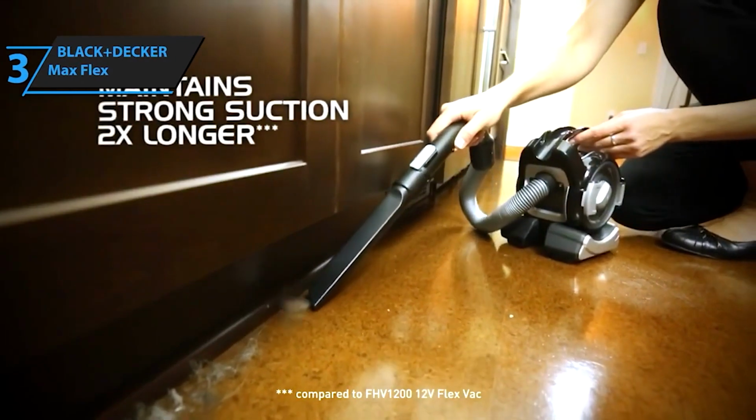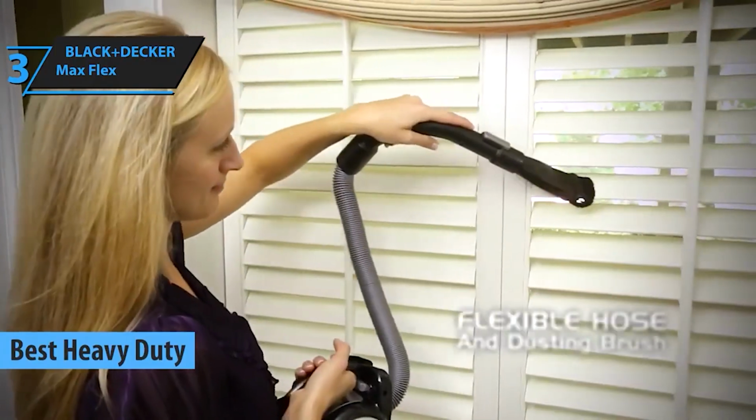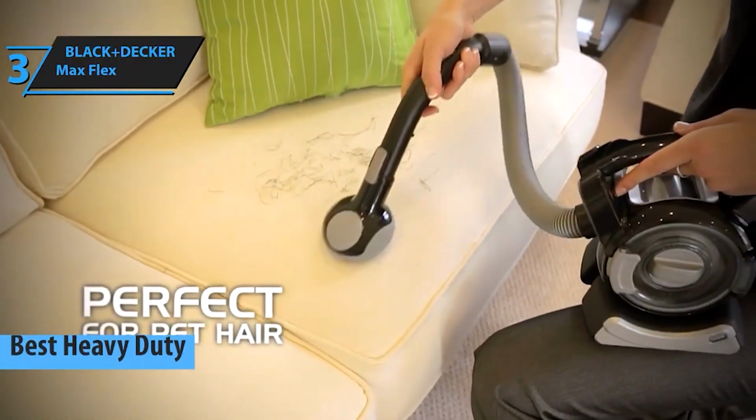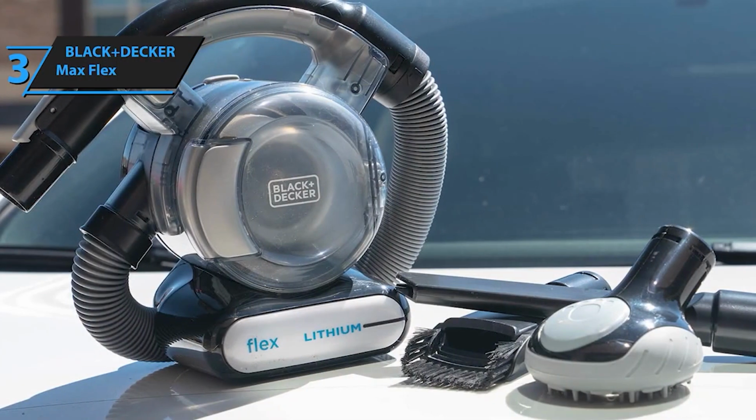Securing the third spot is the BLACK+DECKER Max Flex. This handheld vacuum offers flexibility like no other, with a versatile design that reaches tight spots effortlessly.